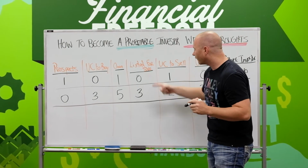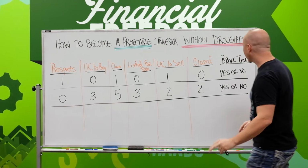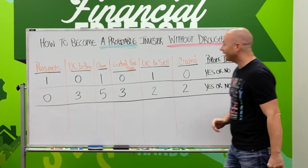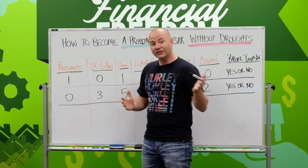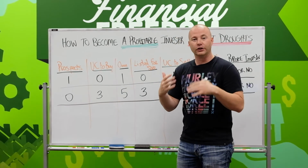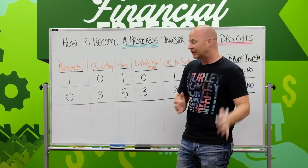So I'm going to show you 2 different pipelines right here, 2 different deal pipelines, and we're going to go through if it's a broke investor, yes or no, on both of these. So the first deal pipeline, this is a normal newbie. This is a normal investor that's trying to get going. They've got another job. This is what their deal pipeline looks like.